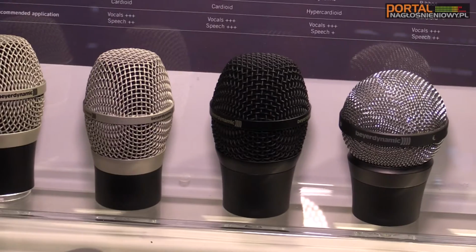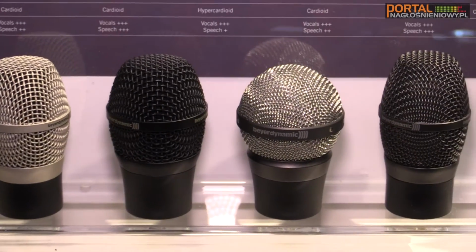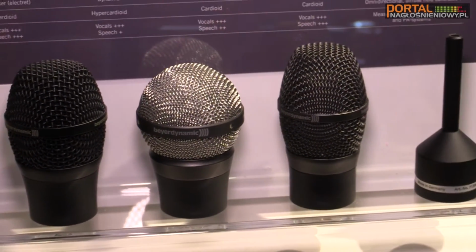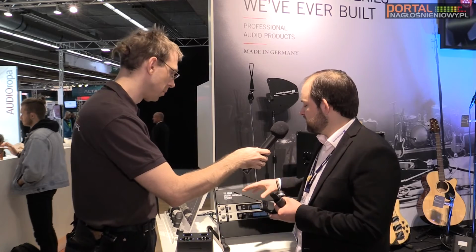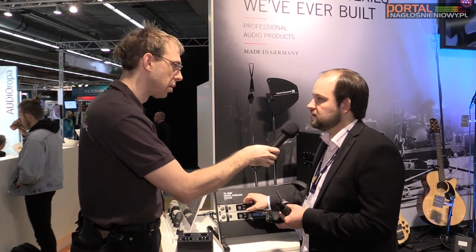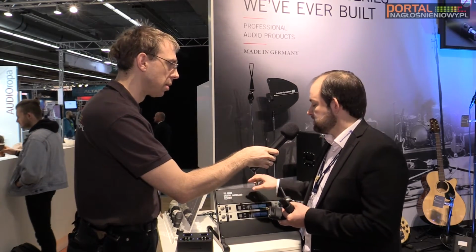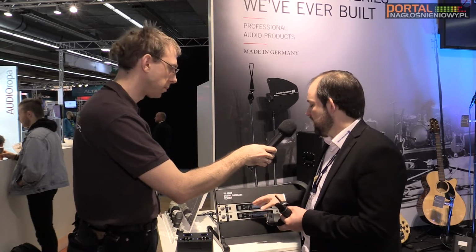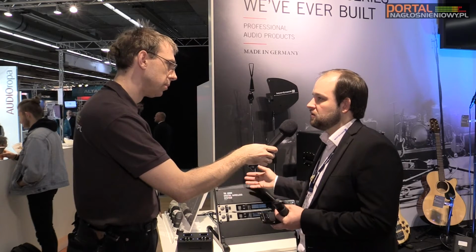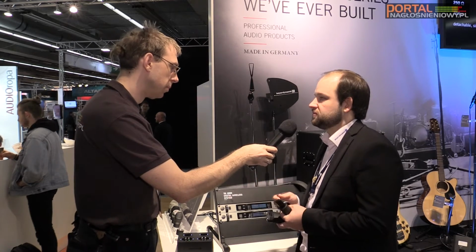5 microphone capsules, 1 adapter so that you can also use a Shure capsule, and the very unique one, we have a measurement capsule for the system. Because this digital system has no compander noise and artifacts, it has a very, very flat response from 20 Hz to 20,000 Hz. And so you can use it as a wired version.